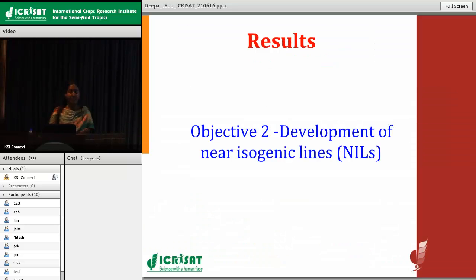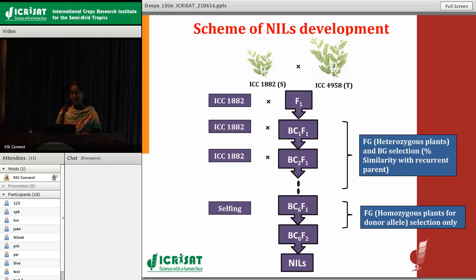Then side by side, we have also done the development of near isogenic lines. This is for studying our QTL hotspot region in detail. Just to avoid the background of 1882, we brought the donor fragment from 4958, so that we will be evaluating our donor region by generating the NIL population. We will be checking our donor region's action on all the traits related to drought tolerance. So this is the scheme.